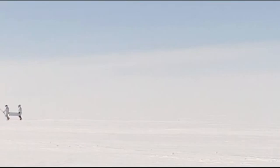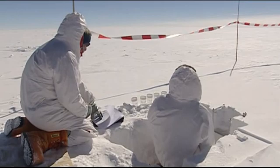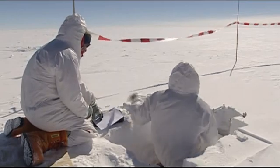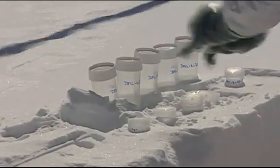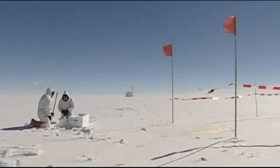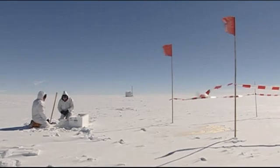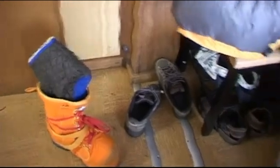But the results are worth the effort. With every piece of ice or sample of snow, researchers like Hubertus Fischer are able to put another piece of the puzzle in place that can show them the processes in the world's present and past climate. Using this data later in computer models allows them to calculate where our climate is heading to and mankind's responsibility for it.